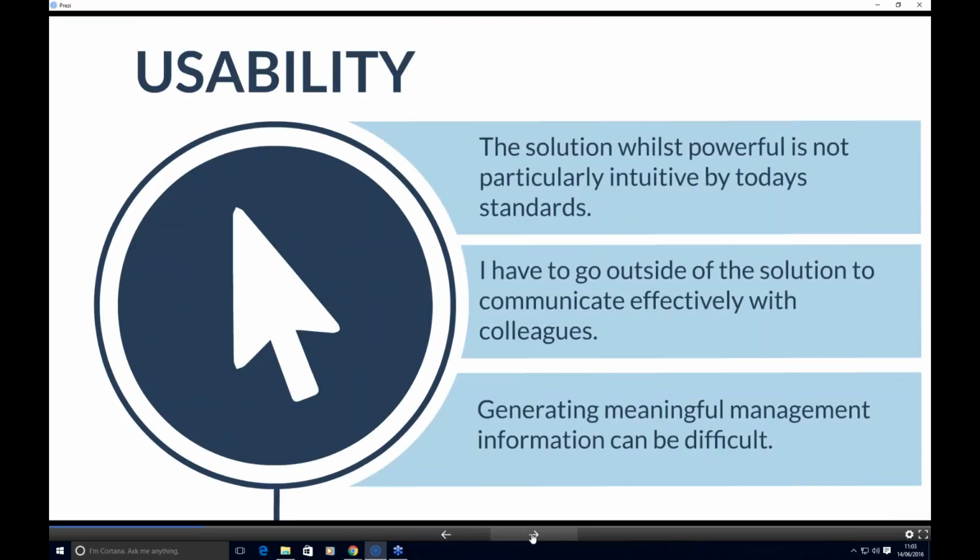Usability: we've touched on SupportWorks being a powerful tool, and there's little question about that. It does do a lot of stuff, but the feedback we get, over the past few years especially, is around the intuitiveness of the tool, specifically when you put it up against modern apps and solutions that we use in our consumer lives, which tend to be really easy to use, mobile, and available wherever you are.